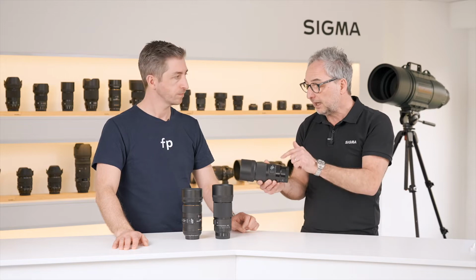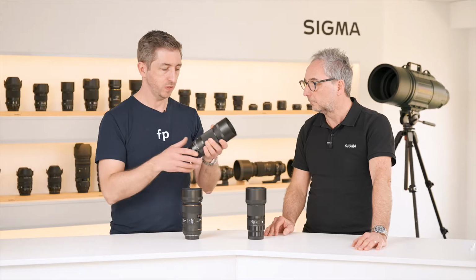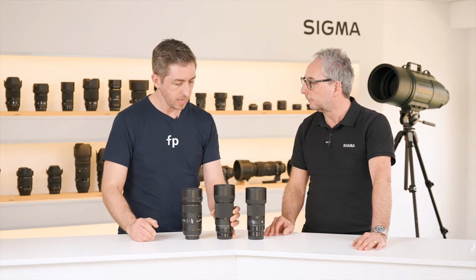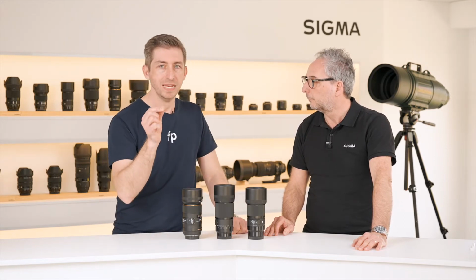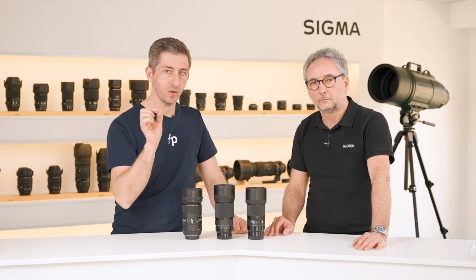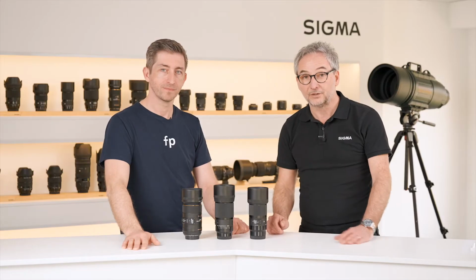But we keep talking about 1:1 life size. And I believe you've been out and about. Yes, that's right. So I took the 105 DGDN and put this on a Sony camera, and I'm going to try and tell you why that 1:1 magnification ratio is so important. Let's take a look. I might learn something as well, so I'm looking forward to this.